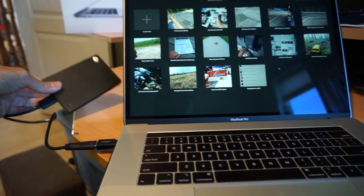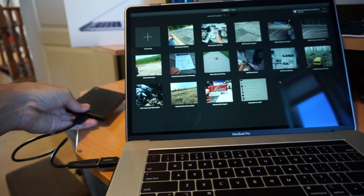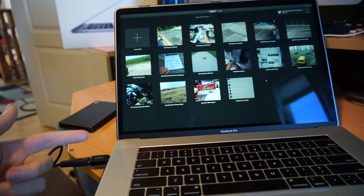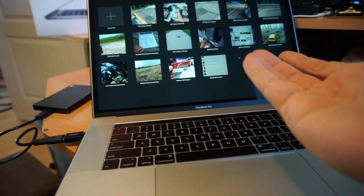I've got my external SSD hooked up. This is a 250-gig SSD that I just made and put into a Seagate enclosure, running through my USB-A to C adapter so I can plug it into this machine, because you only have USB-C ports. But you do get 4 of them on this machine. I have no problems with that.